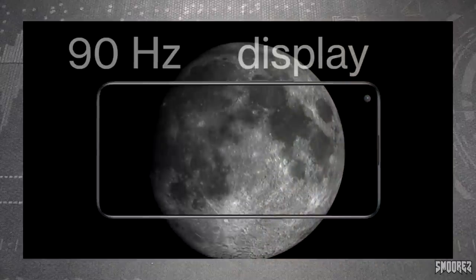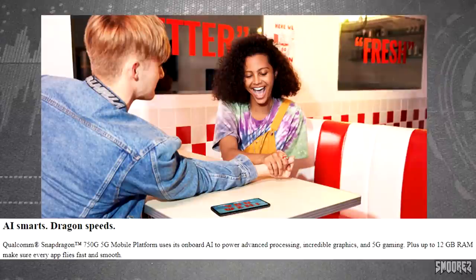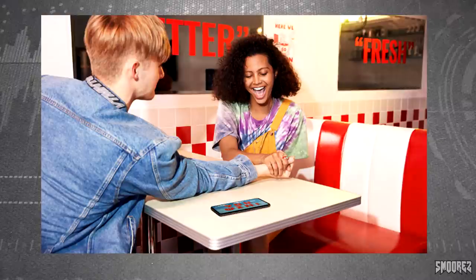Smooth comes standard. Whether scrolling, swiping, or streaming, our 90Hz refresh rate delivers 50% more visual information every second for a captivatingly smooth experience. That's just the 90Hz display with the moon shining like Ice Road Truckers. Anyways, AI smarts, dragon speeds, okay. Qualcomm Snapdragon 755G mobile platform uses its onboard AI to power advanced processing, incredible graphics, and 5G gaming. Plus up to 12GB RAM, make sure every app flies fast and smooth. But those two aren't gaming, they're just laughing in a restaurant, I'll just agree with that.